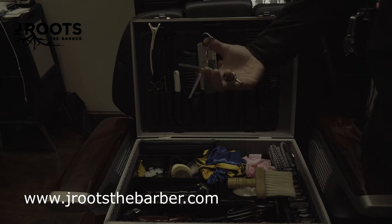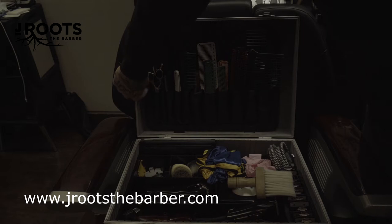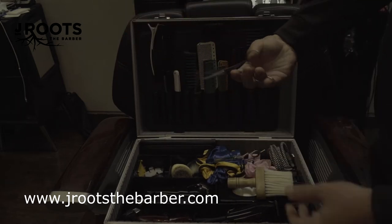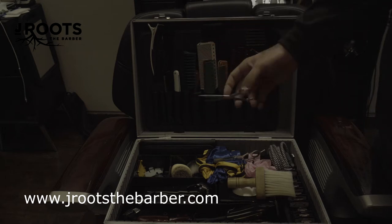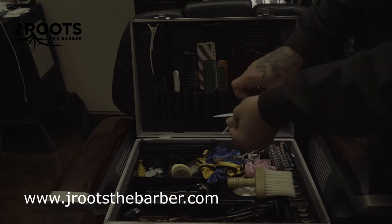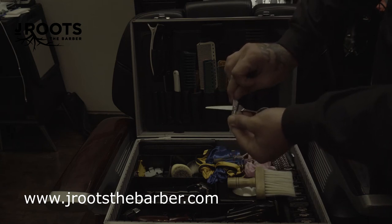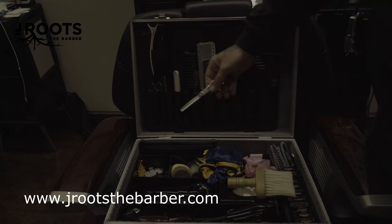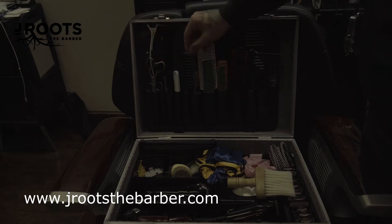Let's start with some scissors. These are just basic thinning shears. Nothing too special, not my fancy ones. This right here are my featherweights. These are interesting. I use these on a day-to-day or house calls, but I don't use them too much at work. But look, the blades come off. So whenever they dull out, you can just go to the store and buy new blades instead of sharpening them. Because sometimes finding a guy who sharpens them perfectly is hard to come by, and they just mess up your tools and make you charge for nothing.